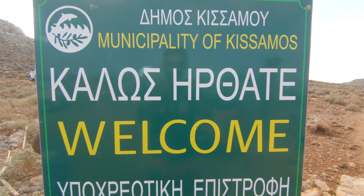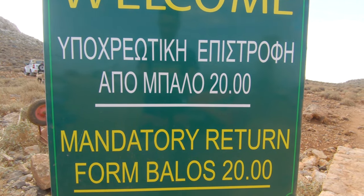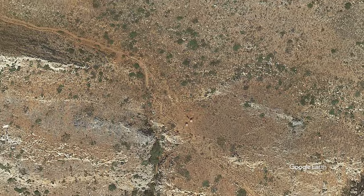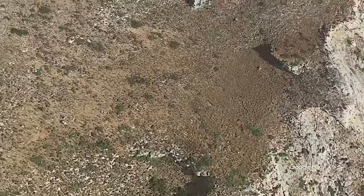You can stay at Balos until 8 p.m. at the latest. You can take advantage of that only with a car. The walk to the beach will take 30 minutes, and halfway you will get to the famous viewpoint. That's the moment you will feel happy you decided to go by car. This is the point from which most of the Balos pictures you've seen were taken.